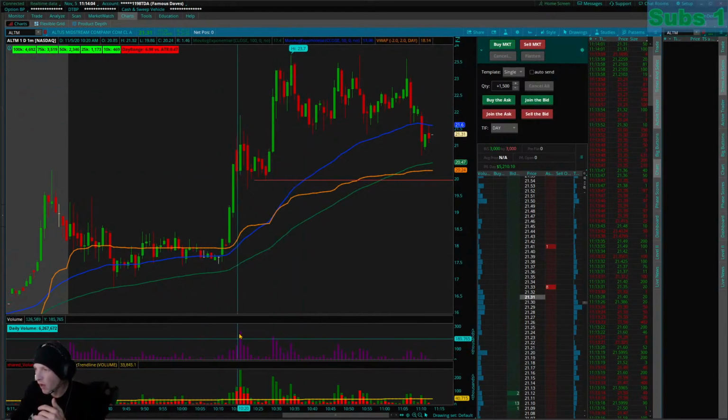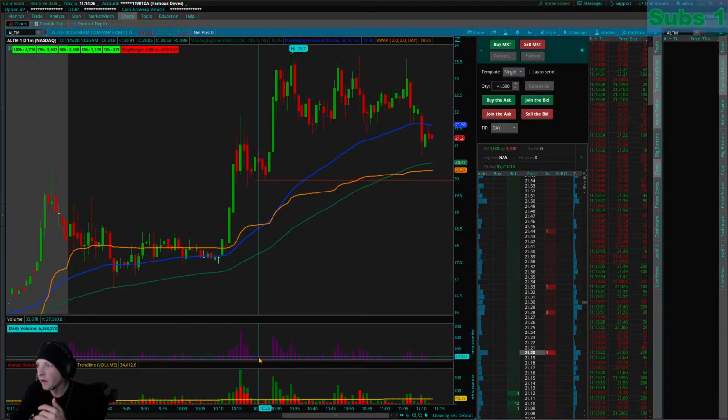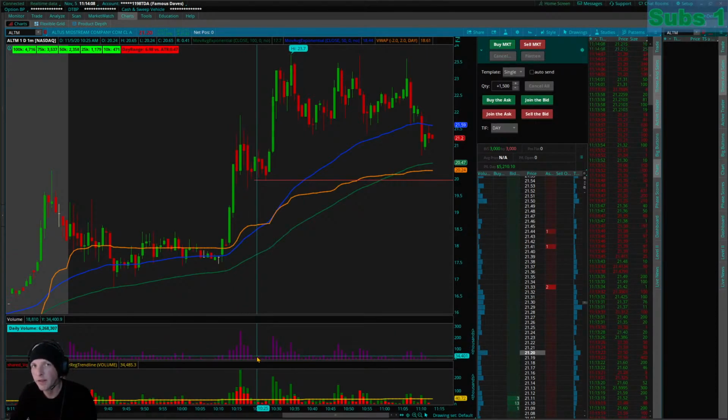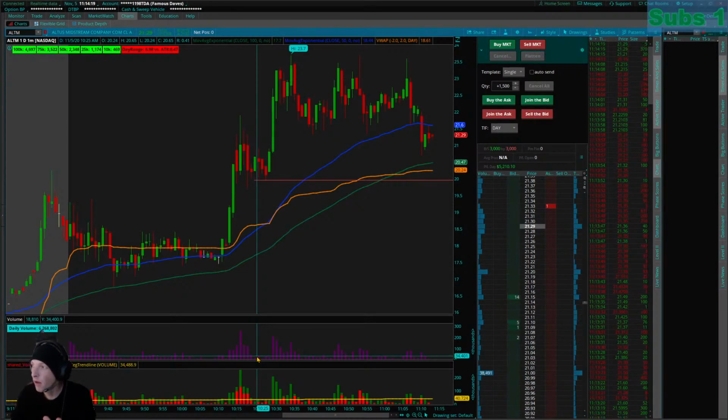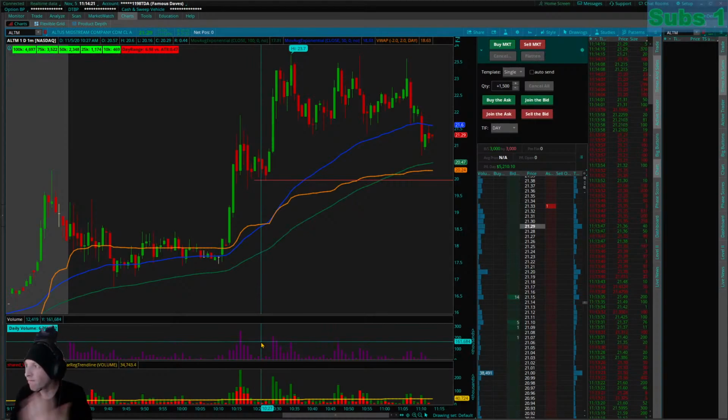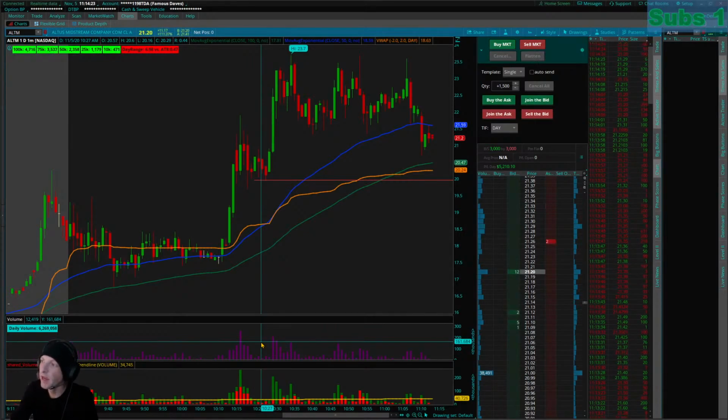You see the volume retrace on it right here? When you see volume retrace on a stock after it makes its move, that's a good sign, a good continuation sign. Does it happen all the time? No, but I was able to make $5,000 on ALTM.